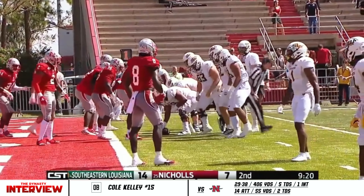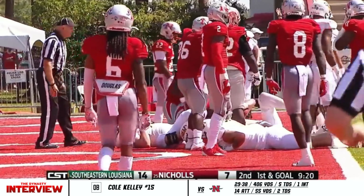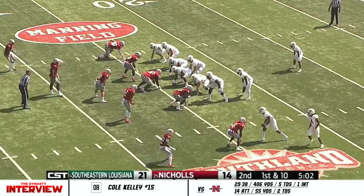Cole Kelley getting quickly up the line of scrimmage, and might just want to pop this thing right in, as he does. He sneaks it, he barrels in. Cole Kelley is in for 6 more, and he is using his legs. First and 10.